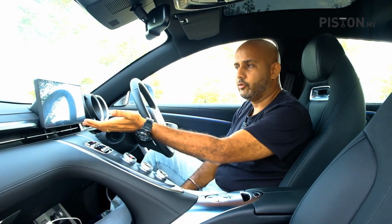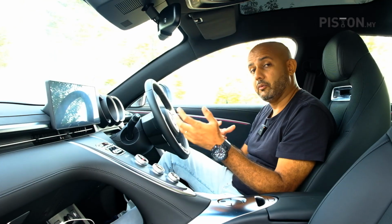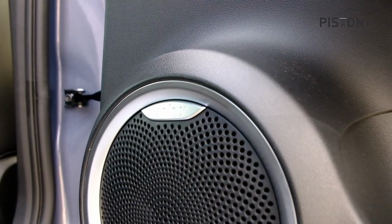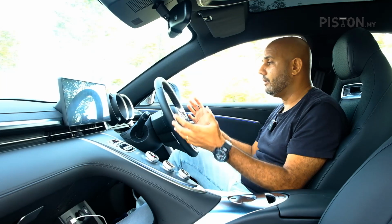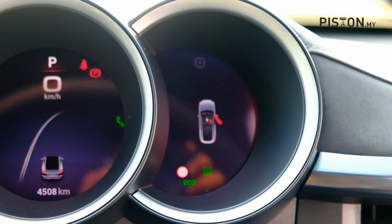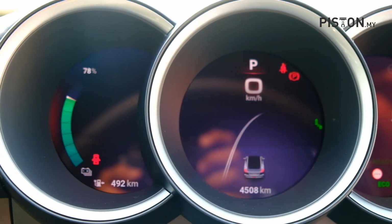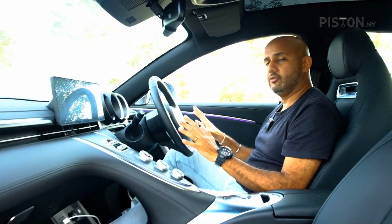You get a 12.3-inch infotainment system over there, complete with wireless Apple CarPlay and Android Auto that is connected to an 11-speaker Infinity sound system. Sounds brilliant, I tell you. Then right ahead of you is, again, a Porsche-like instrument panel, one with a circular center with two mid circles flanking it. Very nice. The layout is superb.